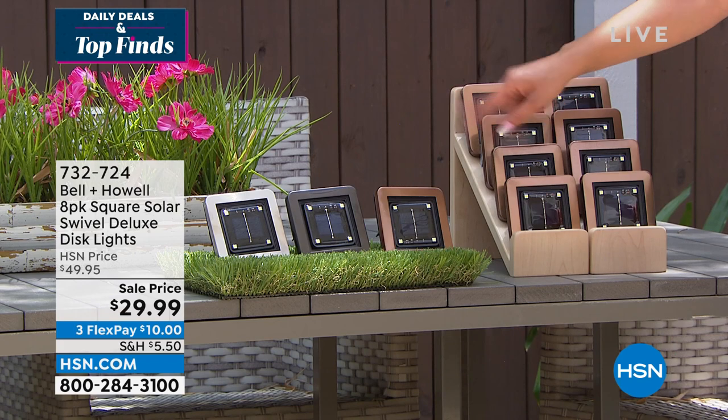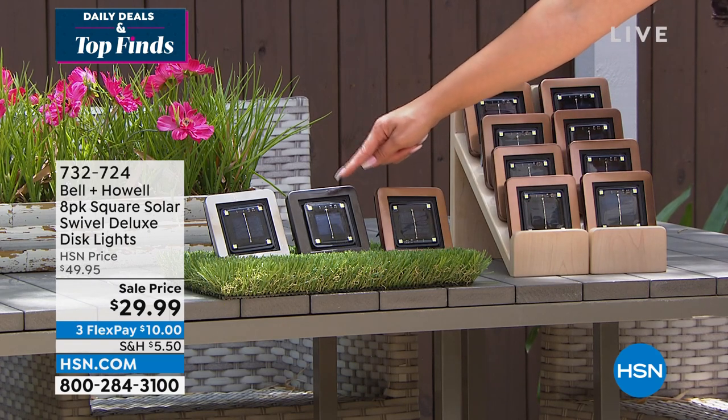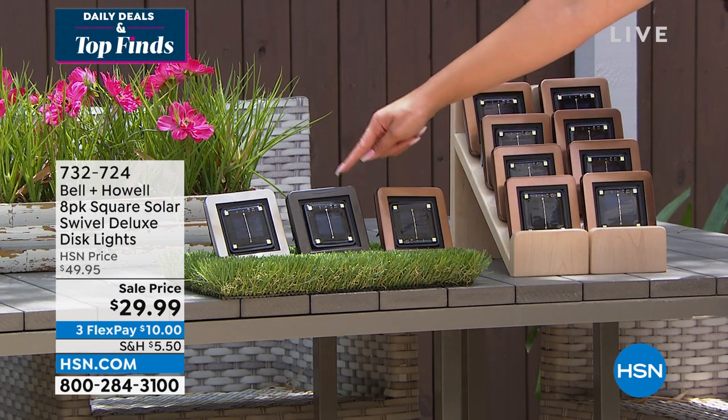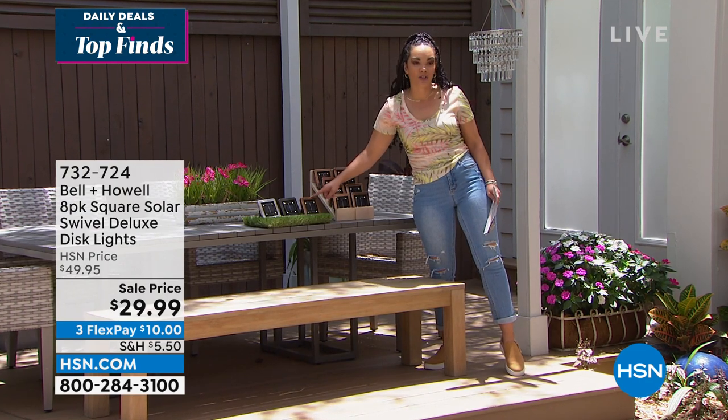So here's your 3 colors. You got it in bronze, you got it in black, and you got it in stainless steel. Now, if you like the black, I only have about 270 left in that one. Bronze has been very, very popular. Only about 900 left in that one.